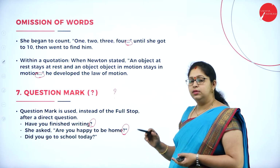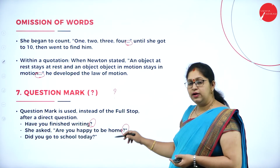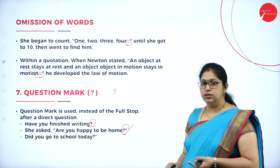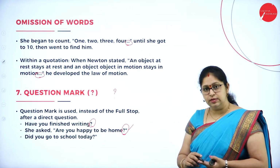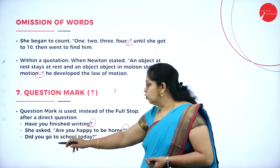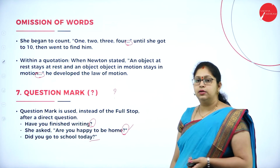Remember, if the sentence is in inverted commas or quotation marks, after this punctuation mark, after the question mark, you have to use the quotation mark, not before the question mark or full stop. It should be after the full stop, exclamation or question mark that you use the quotation marks. "Did you go to school today?" Okay, so it is a direct question.